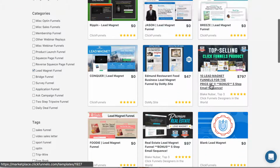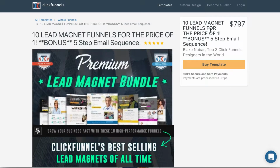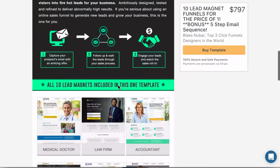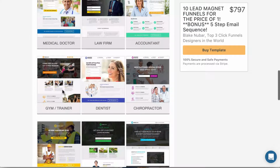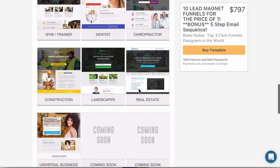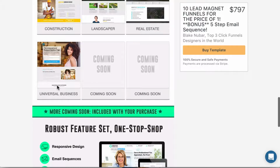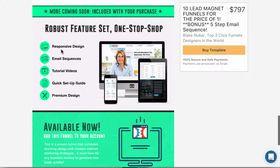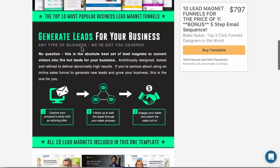Other ones, let's just take a look at this and see if this would be worth it or not. So 10 lead magnet funnels for the price of one, bonus 5-step email sequence. So this person's giving away medical doctor, law firm, accountant, gym trainer, dentist, chiropractor, construction, landscaper, real estate, universal business. So they're giving you a whole bunch of pages that they've already built. Each one comes with responsive design, email sequences, and so on. Okay. So it's up to you to decide if that's worth the investment for you.